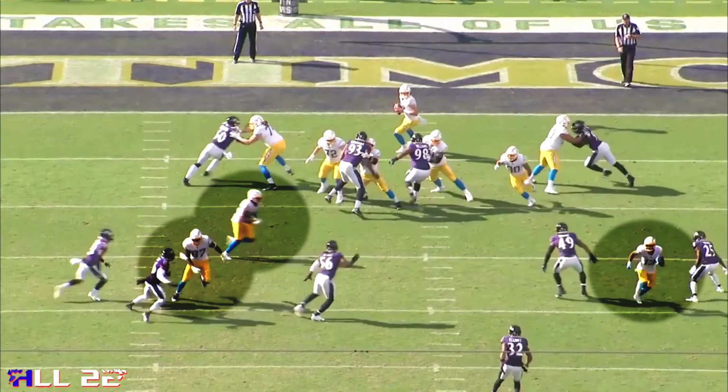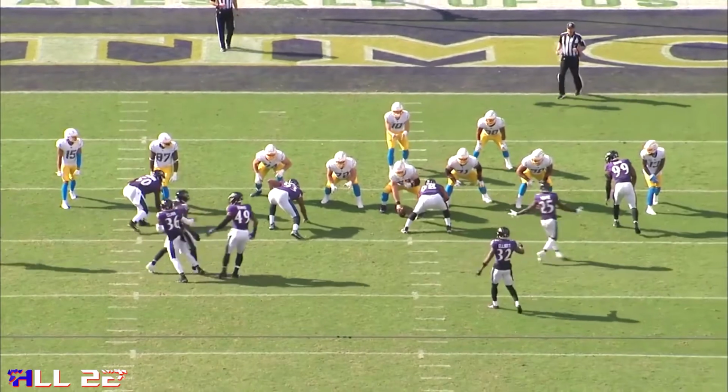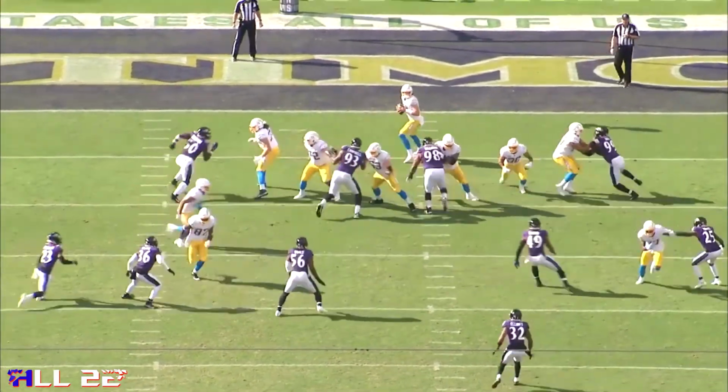There's 3 routes there, definitely 2 that he should have some awareness of as he's playing the low hole between the hashes. And we'll run it back. Watch what he does with his head. Watch his head be on a swivel.